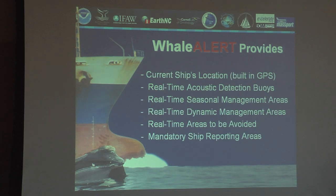So what does Whale Alert provide? First, it has a GPS inside the iPhone or the iPad that lets you know where your ship is in real time and space. And then it has the auto detection buoys that Chris and Mike have been talking about. It has seasonal management areas, and I'll talk more about this as time goes on, but these are parts of the ocean that the National Marine Fisheries Service, through lots of years of surveys, have identified as areas that are likely to contain lots of right whales. You don't know exactly where right whales will be, but you know they'll be somewhere in this area. So in those areas at particular times of the year, vessels are supposed to drop speeds to 10 knots.